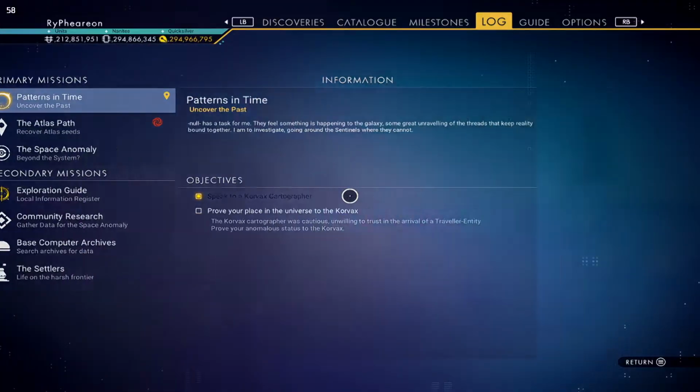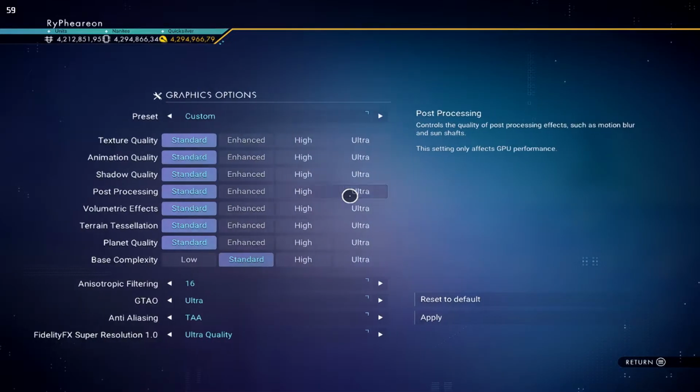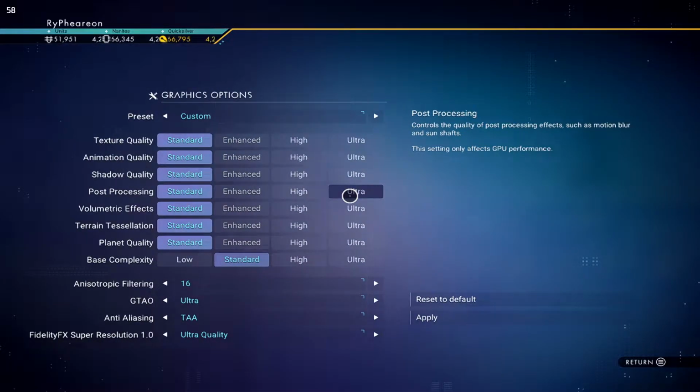So settings-wise, I said I'd show you what I have going on here. Everything is standard. Base complexity, I raised one, and then of course the filtering, the GTAO, and the TAA. So that's going to be the higher end of those. And then I have the super resolution set at ultra quality. With all those tuned up a little bit, because the default is 4 times anti-aliasing, I think. It might be even lower.